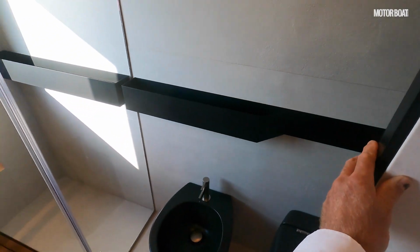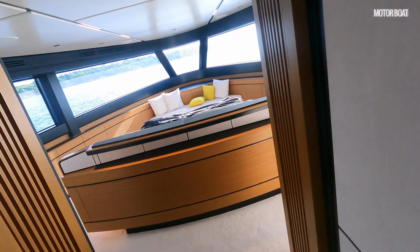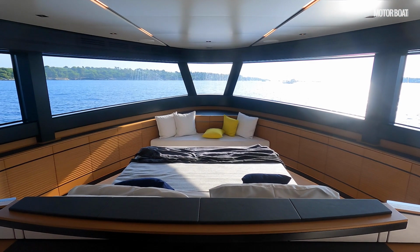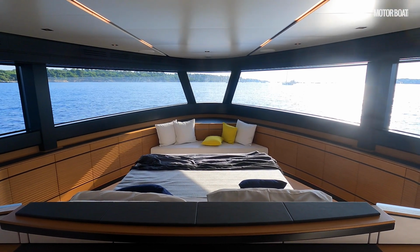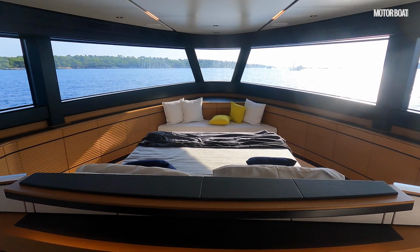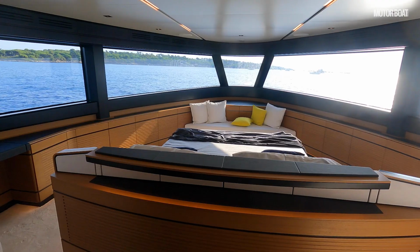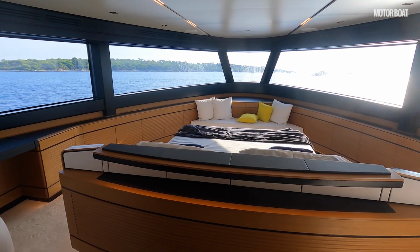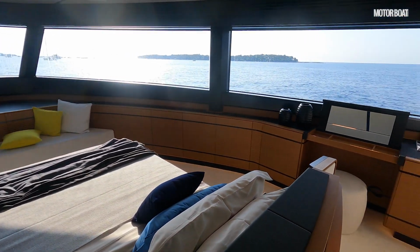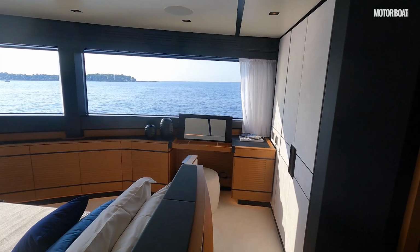You have separate his and hers bathrooms, not just his and hers sinks. You have an entire separate bathroom. But most of all, you have that view. Just can't get enough of that. And because you're so far from the engines, it's completely silent here. I literally can't hear the engines. Just bobbing gently up and down in the Bay of Cannes. How nice is that?